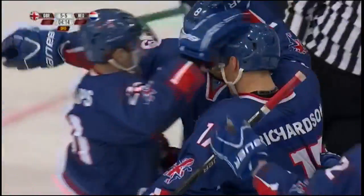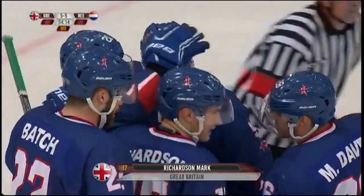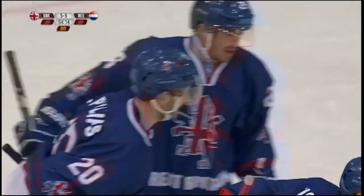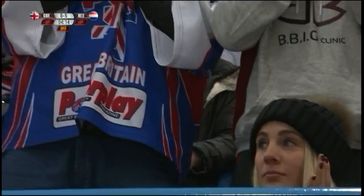Richardson to the rescue again for Great Britain. 4:12 to go. He picks the pieces up on his own rebound. He gets little wood on the shot.